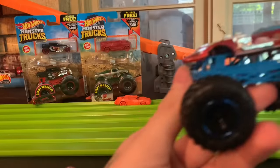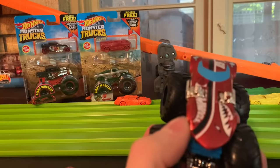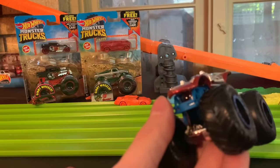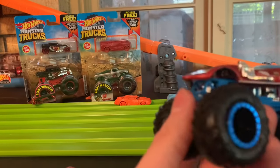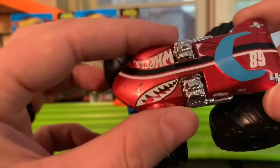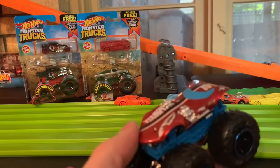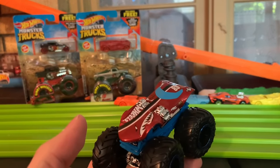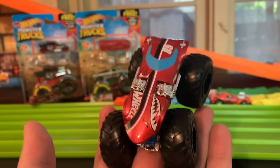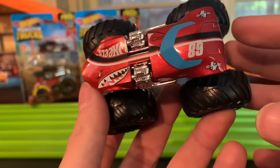Alright, so we take a look at Twin Mill. Now I have a gripe with Twin Mill here as well. Why paint it? Why not put a plastic windshield in like every other monster truck has? Why cheap out on one of the coolest monster trucks you have made and you just paint the windshield? Come on. Let's clean up our act here, Hot Wheels. Every other monster truck over here has a clear windshield or a colored windshield of some kind and you hurt my boy Twin Mill. Oh my gosh. I mean, at least you gave it a pretty cool graphic, I guess.